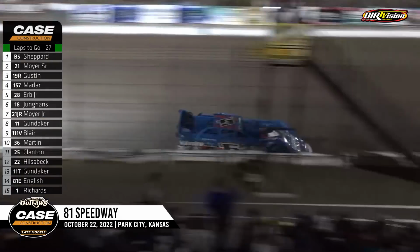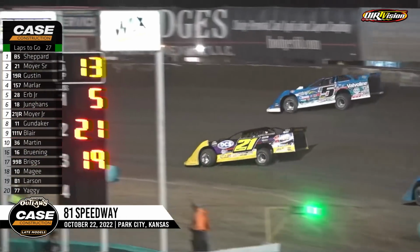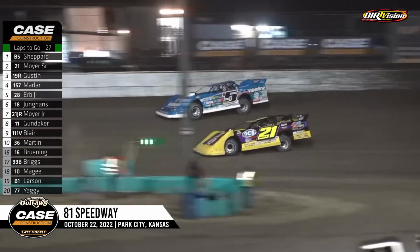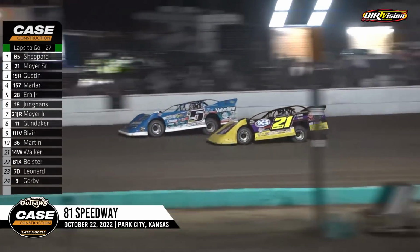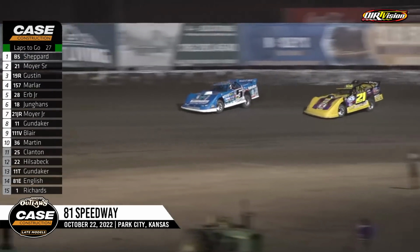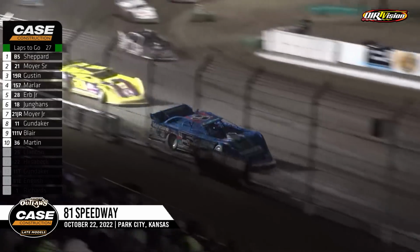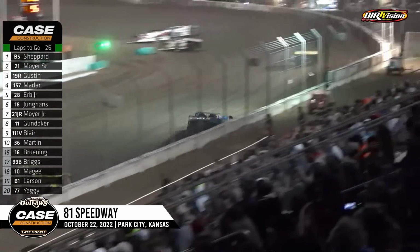Every single lap, Moyer gets an excellent entry into turn number 3. Now he's going to look to the inside of the B5. He'll pull alongside him. Hoosier to Hoosier down the back straightaway. It's going to be Shepard over the 21 of Moyer, but Moyer starting to get fancy for the lead here as he goes back to the inside. Now he'll tuck back into the tire tracks of the B5, and Gustin down low, knocking on the door, as Rick would say, like a trick-or-treater with a sweet tooth.